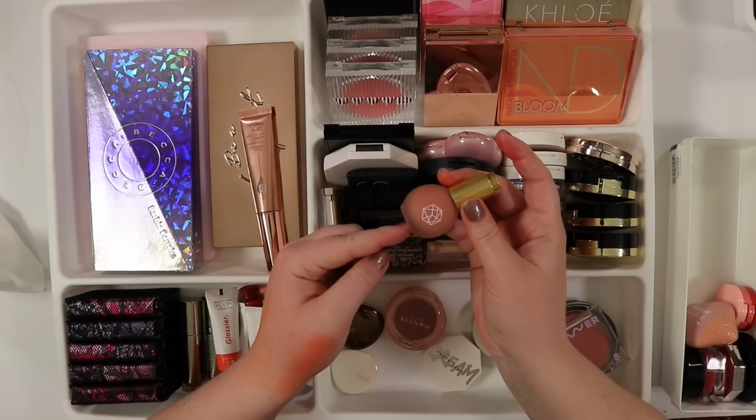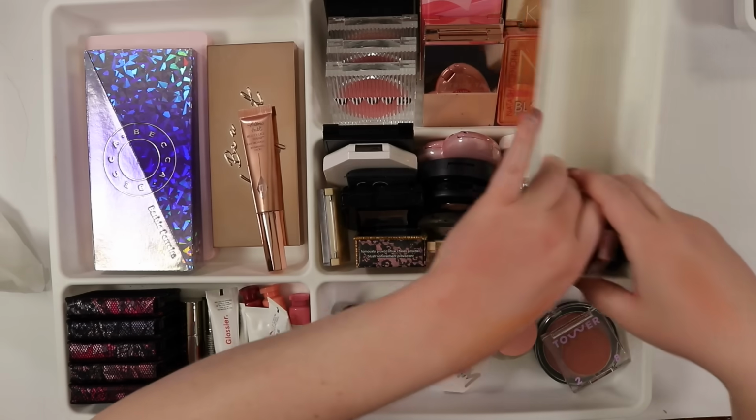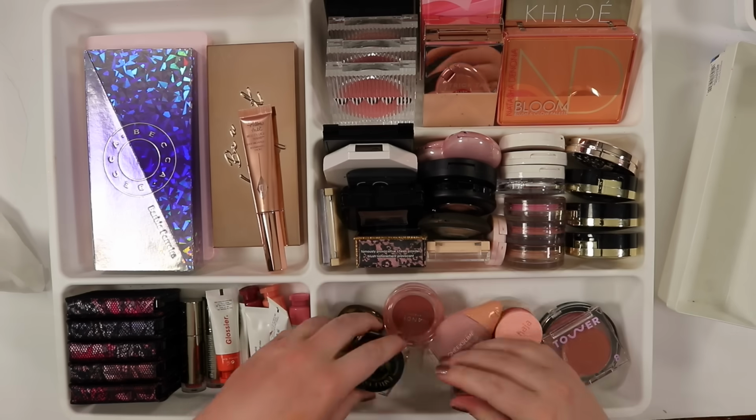I don't like the formula of the M1, the serum blush. That's going to go. I know they're just kind of off to the side here. Let me put them in this box.